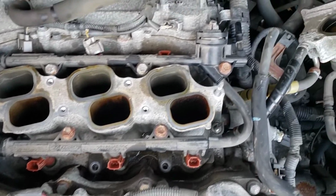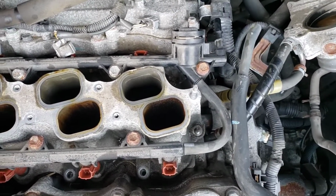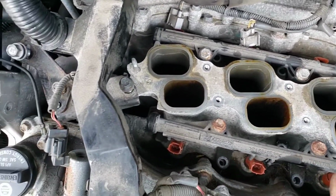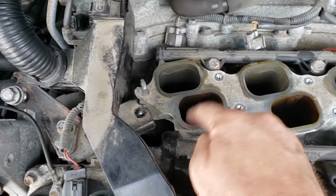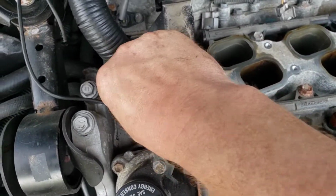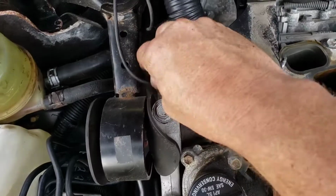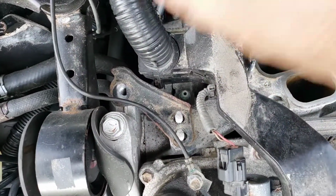So everything was 12 millimeter. These were our studs right here, and these are all just bolts. This right here has to come off. This is a 12 millimeter that's bolted to this lower intake. We have some 12 millimeter here. As you can tell, I've already loosened them up. This is a 14 millimeter. That's part of this bracket that's got to come off too.